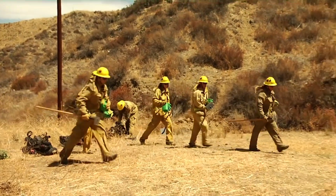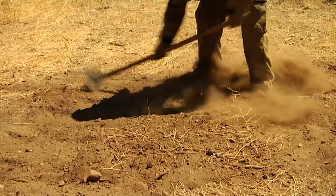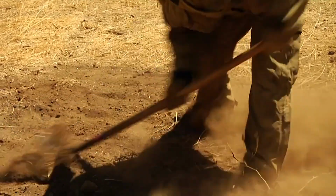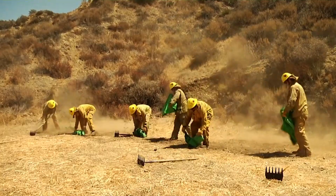The best training locations are in the field where different deployment site selections can be discussed. Practice evaluating possible deployment sites when out on the fire line so you can recognize deployment sites quickly, even when you're under stress.